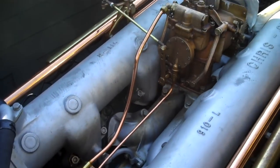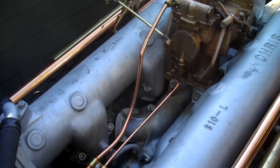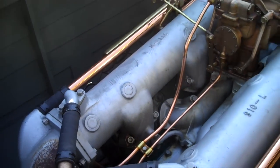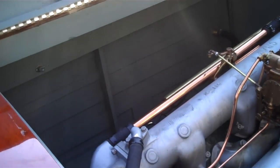First unique feature is the A120 engine. These engines were very, very powerful, very torquey. Maximum RPM 2200. Made a lot of horsepower and torque for this boat in its time.